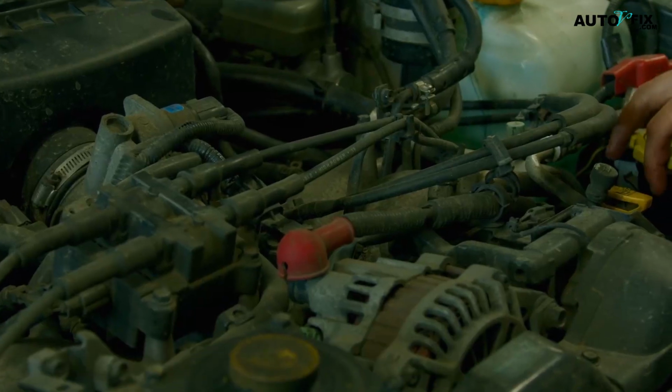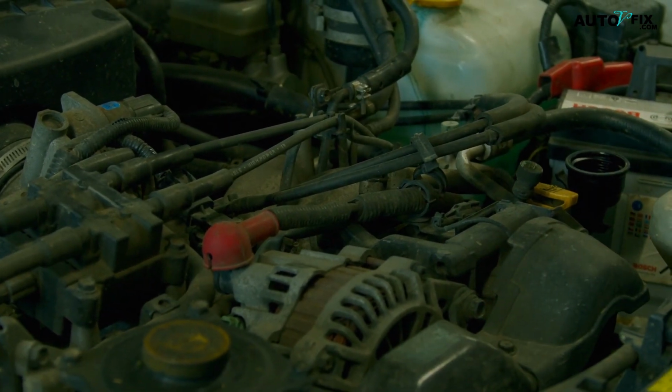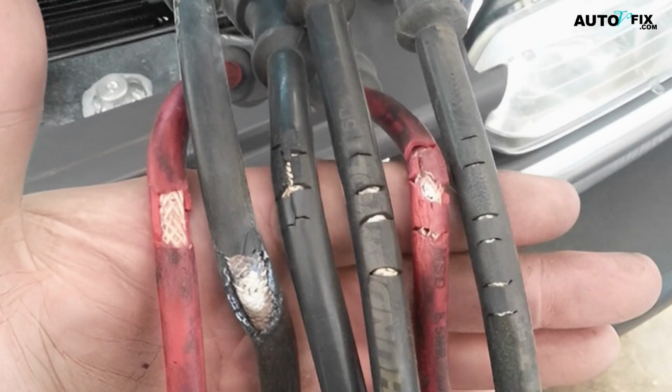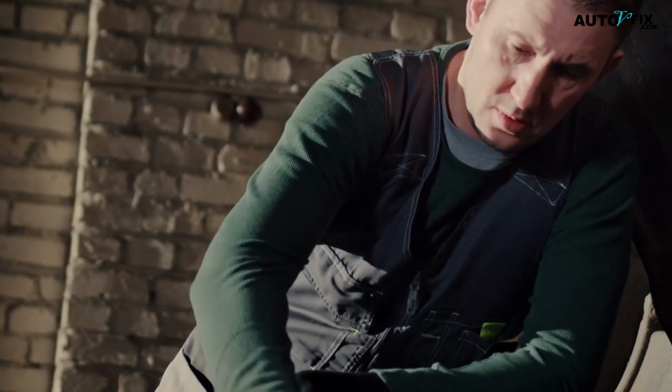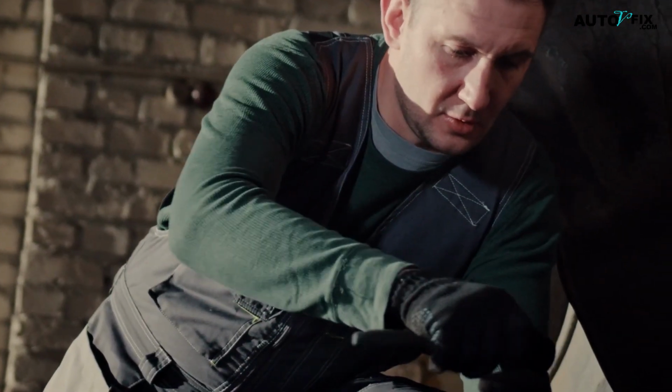5. Rough engine idling. A rough engine idle is another sign of faulty spark plug wires. Several factors, including faulty spark plug wires, can cause a rough engine idle. Rough idling can be caused by spark plug wires that are too old or damaged to provide the necessary spark to the plugs. The engine may seem to be running rough or unevenly when idling. The engine may vibrate or shake, and it may also make strange noises.